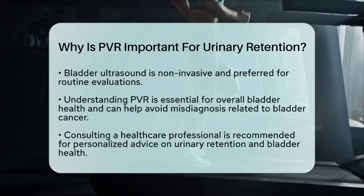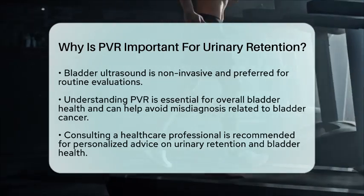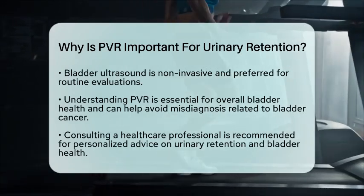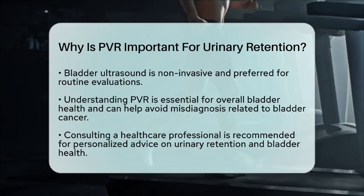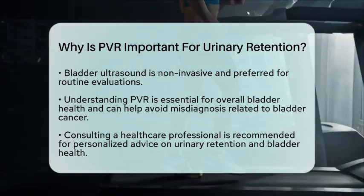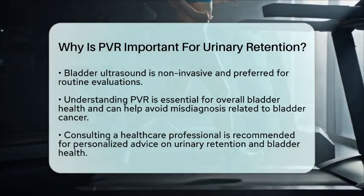In the broader context of bladder health, understanding PVR is vital. Urinary retention can complicate bladder function and may mimic symptoms of other issues, including bladder cancer. Accurate measurement of PVR ensures that patients receive the right evaluation and management, helping to avoid misdiagnosis and secondary complications.